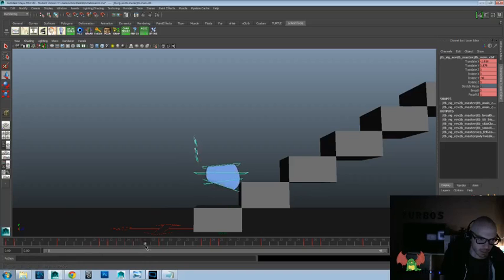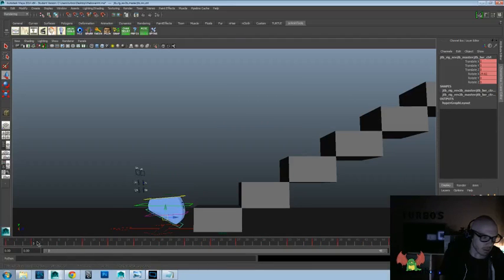Otherwise, we're going to be clipping right here, and I don't want to clip that. So let's go look at that now. Let's go ahead and drag the bottom here.